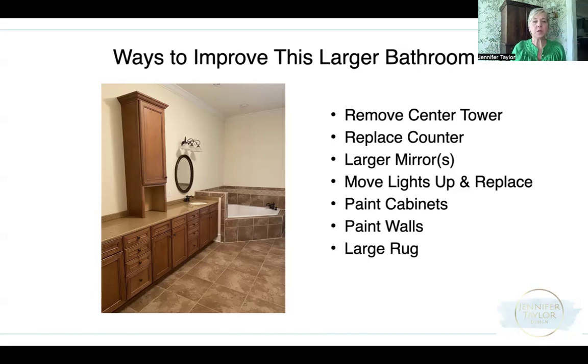Anyway, all right, so here's ways to improve this larger bathroom. First and foremost, I would say remove that center tower. I love using center towers in bathrooms, but this one is way too small for the size of this vanity. It is a much longer vanity. There's a whole other sink on this other end, and it's so tiny, and it has this weird open space that I don't understand why. It should have been much wider. It should have been deeper. It should have gone all the way to the ceiling. So I would take that off.